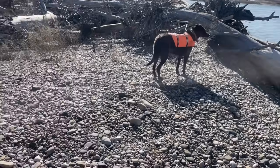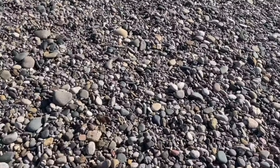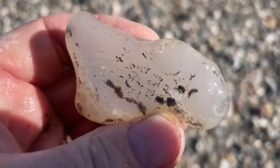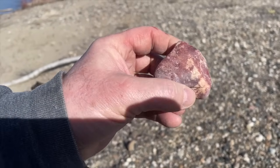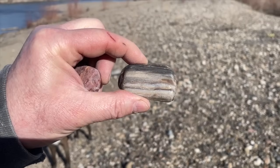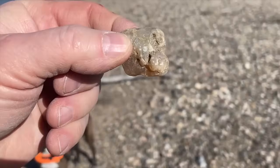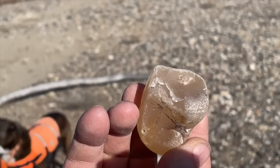We are approaching the time of day where the sun illuminates the agates. So maybe we'll find some that we missed before. It's not big. Pretty. Okay, not a huge amount of good stuff, but a nice little tumbler. It's got some color in it. And petrified wood. More petrified wood. Little tumbler. Decent little sized agate.